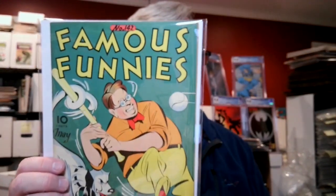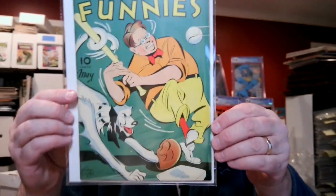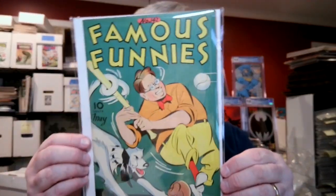So this was the seller. He had the book up for sale, and he had the wrong picture. He had a run. He must have been a collector of this run. These were all in really nice shape, higher grade for what it is. And what is it? Famous Funnies 142, May 1946. I think it was listed like an 8. It is a really nice looking copy. I'm going to have to take a much closer look at it, inspect it, and grade it, but I am really happy to add that to the collection.